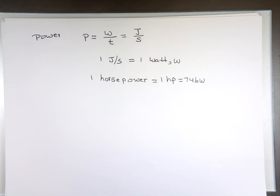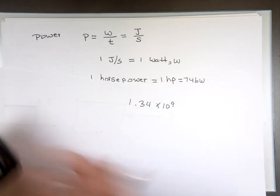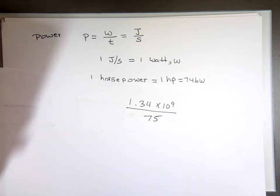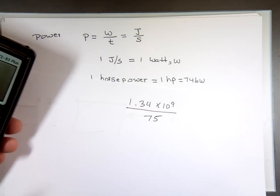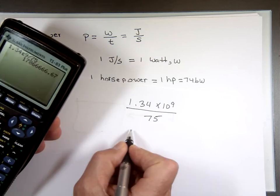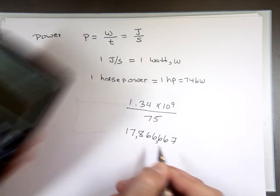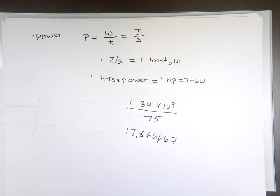That sounds like a lot, till you look at Hoover Dam, and that's 1.34 times 10 to the 9th watts, some massive number. That's how much power you can get out of it. Imagine how many light bulbs you can light. Divide by 75, since most people have 75 watt light bulbs at home. You can have about 17,866,667 light bulbs lit at the same time from just that water coming down, all day, 24 hours a day, 7 days a week.